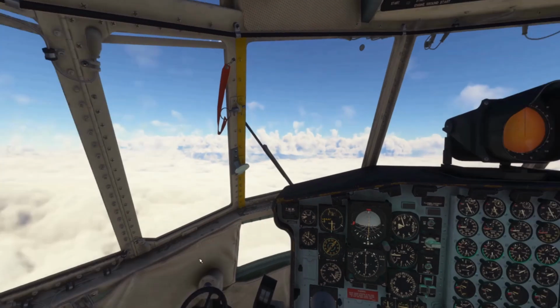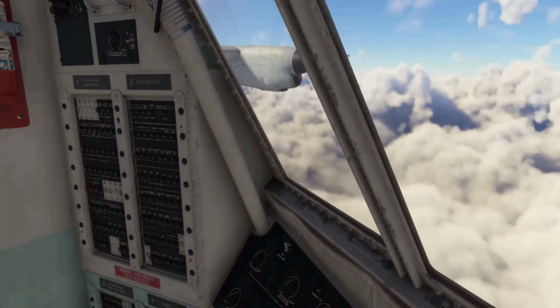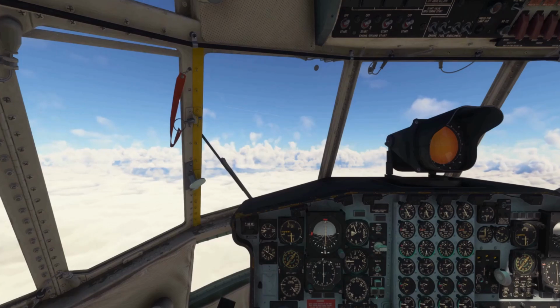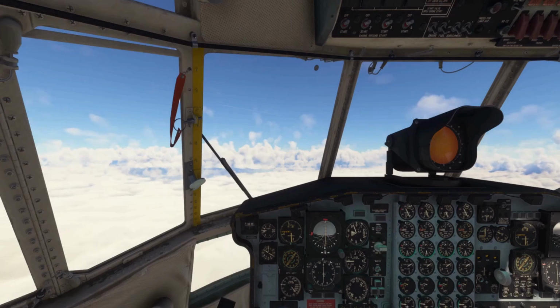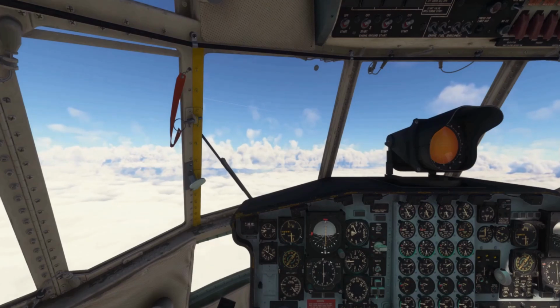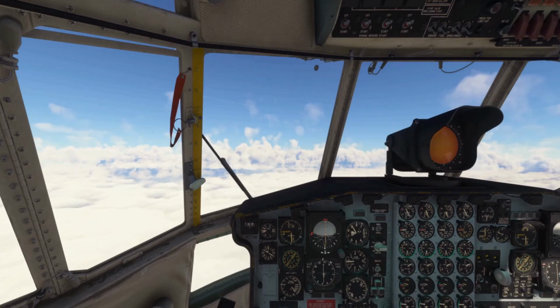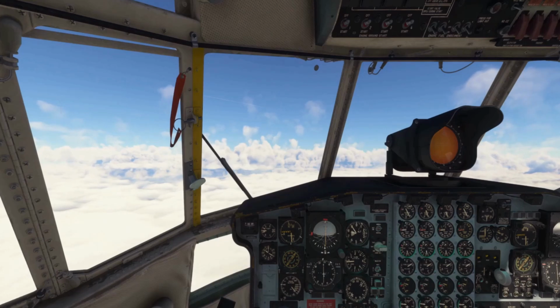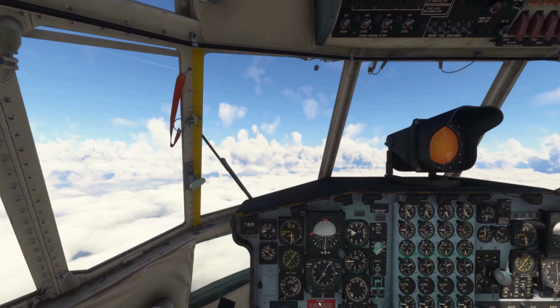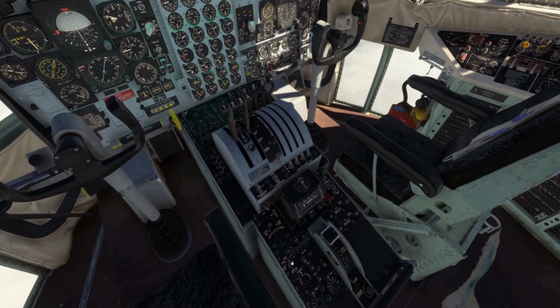Okay, we'll get ready here to set up our ILS approach. It is definitely a cloudy day. But so far everything has gone just as it should. The airplane is operating as expected and no issues to speak of. Okay, so we have set up our ILS, so we'll turn that over. Hopefully it'll pick up the approach.